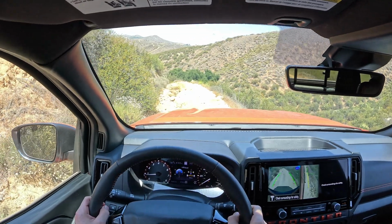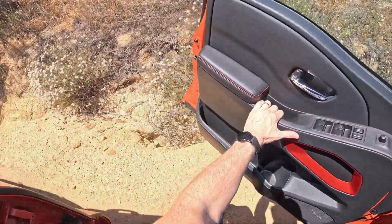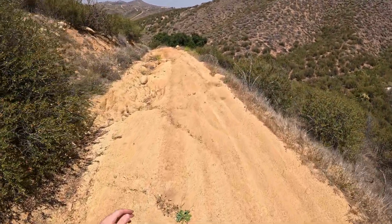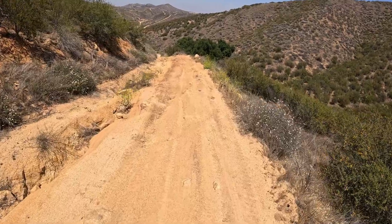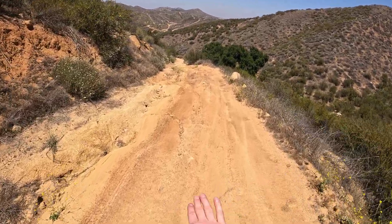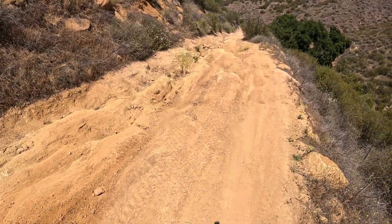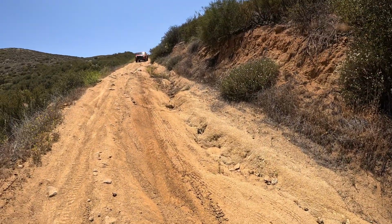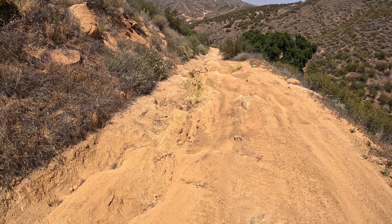Oh man. Alright, we're gonna get out and walk it real quick. See what I mean about the erosion? So I can take this way right. Take this right. But this section, I don't know about this one. Because if we slide down at all, I mean, that's not good news. And obviously if we go right, that's not good news either. I am pretty sure if I get through this section, then I'm home free. But that is easier said than done.